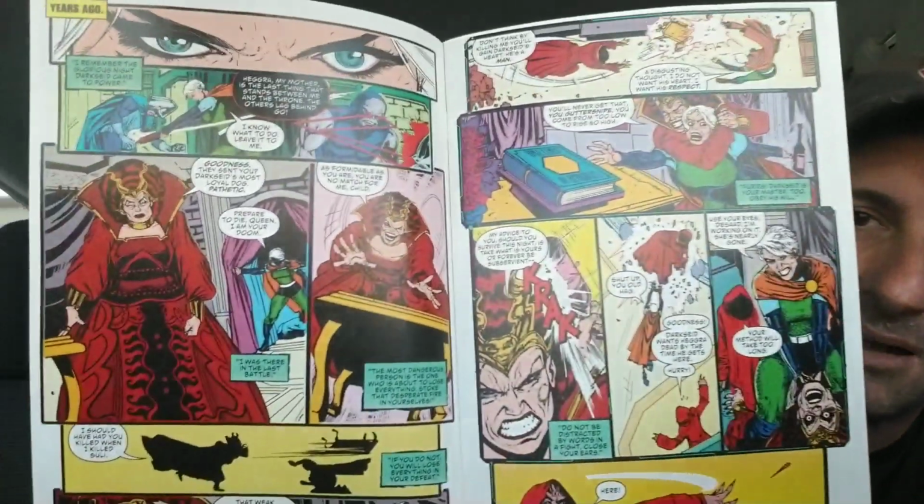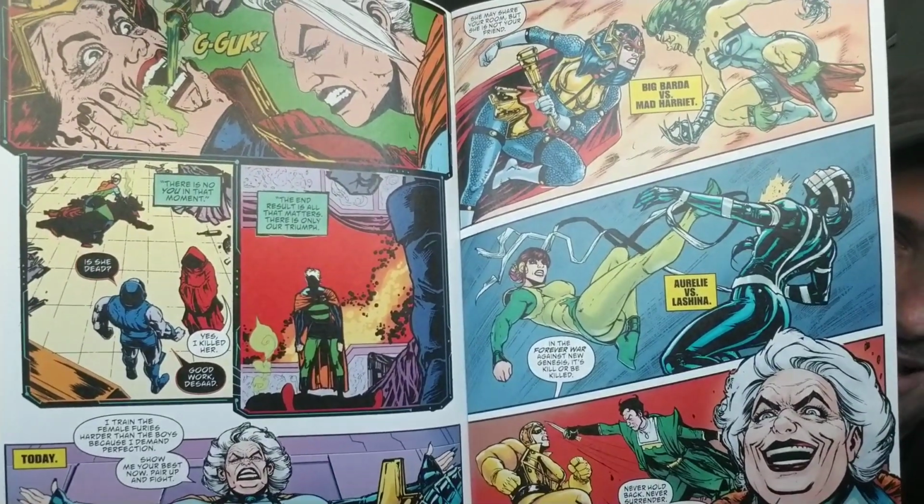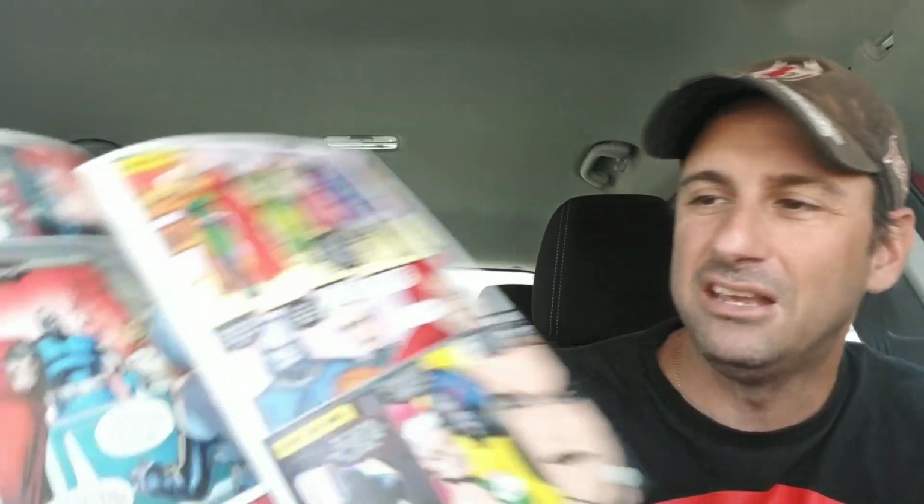And here's some of the interior artwork if you guys are kind of on the fence about this one. This reminds me of old school 80s and 90s comics, the way it's colored. It definitely reminds me of that. That's the way it looks here. So that kind of brings back some memories for me. This looks like it could be a lot of fun.